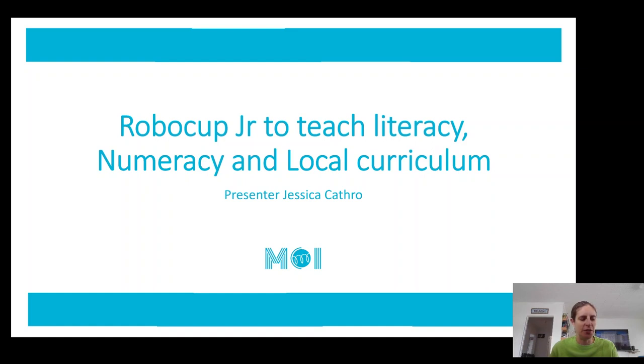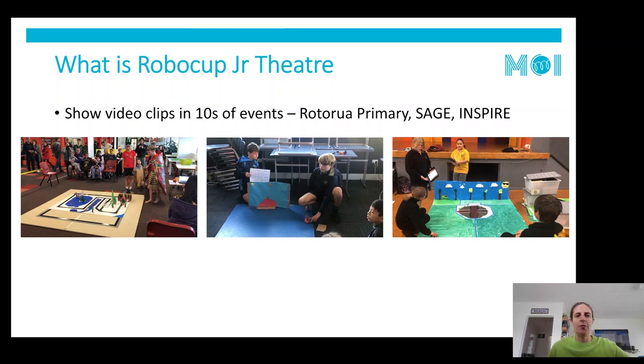The focus of this session is to show you how to use Robocup Jr Theatre to support literacy, numeracy and local curriculum within your classroom. So what is Robocup Jr Theatre? It's a national competition where your teams of 3 to 4 have to create a 1 to 2 minute dance or play where robots are the actors. The students or teacher decide on the theme, which can be absolutely anything. The students then design the props, costumes, and set, and then they code the robots to move autonomously. You can use any robots at all.